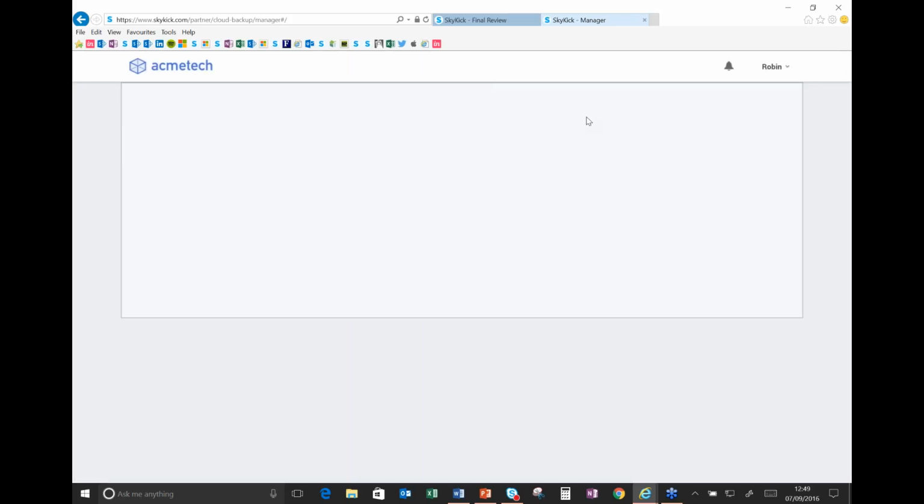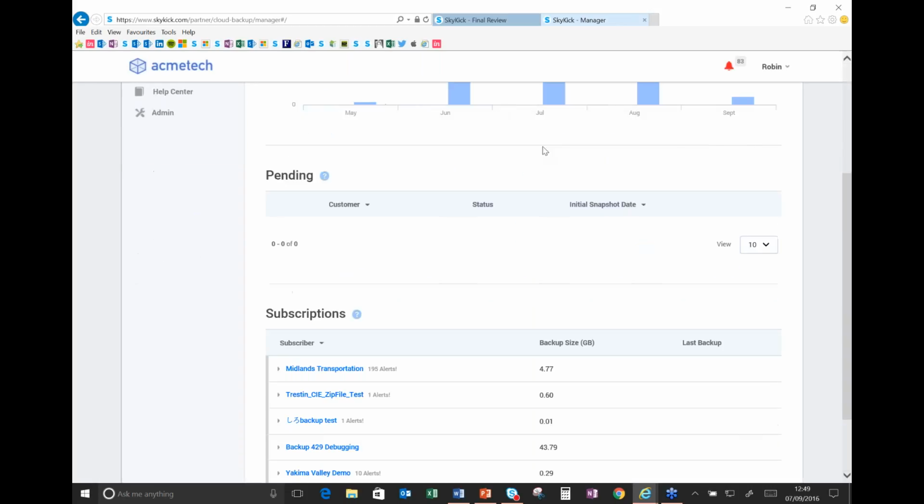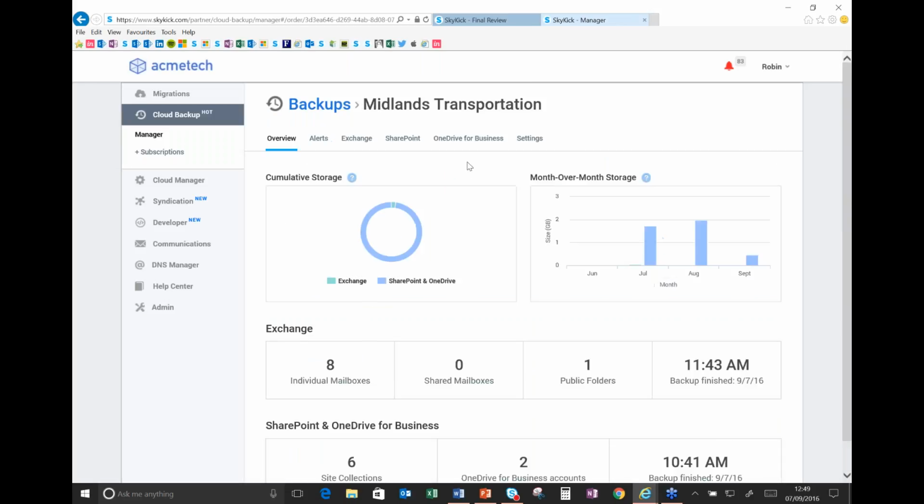Let's have a look how they work. They're really, really easy to use. So here I'm going to go into a customer. It's quite a small one, this one, but we have both large and small. We have case studies. You can access those via the SkyKick portal. I think the largest one we have is 7,500 seats, but we have hundreds of thousands of backup seats under management today, and it's increasing at an exponential rate. This is a great service, and Microsoft is recommending it, but let's see why.